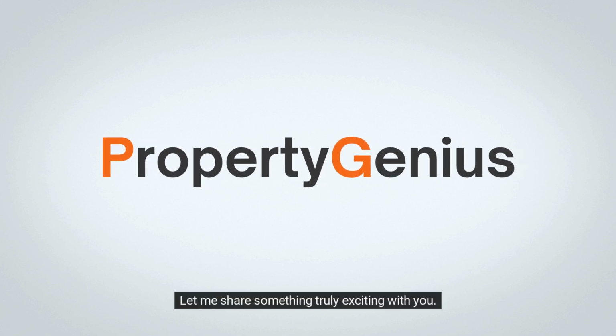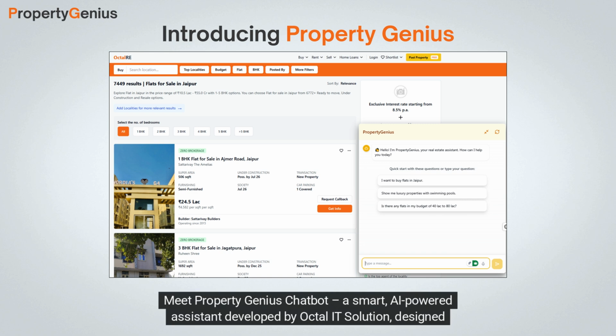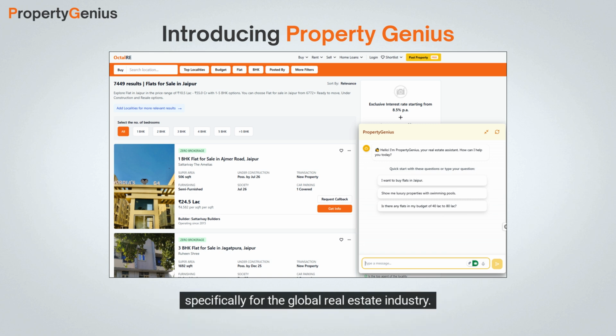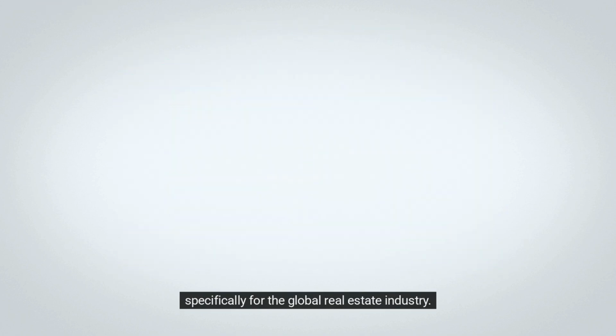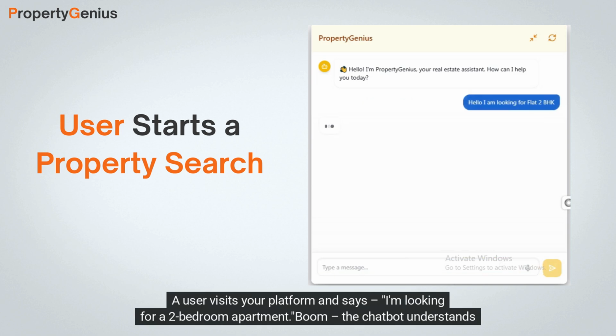Let me share something truly exciting with you. Meet Property Genius Chatbot, a smart AI-powered assistant developed by Octal IT Solution, designed specifically for the global real estate industry. Imagine this. A user visits your platform and says, "I'm looking for a 2-bedroom apartment."